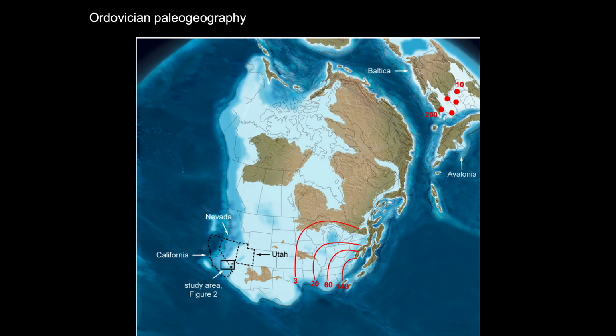Now, for example, this is Ordovician paleogeography. This is what North America looked like, at least our best estimate, about 450, 460 million years ago. As you can see, much of the US and quite a bit of Canada, including here in Saskatoon, was covered with seawater at the time. This would have been relatively shallow seawater.